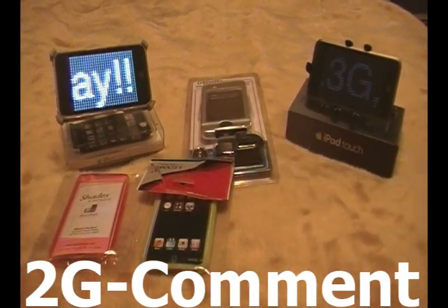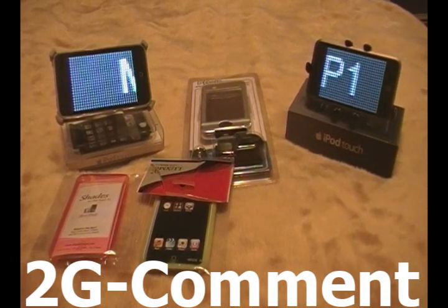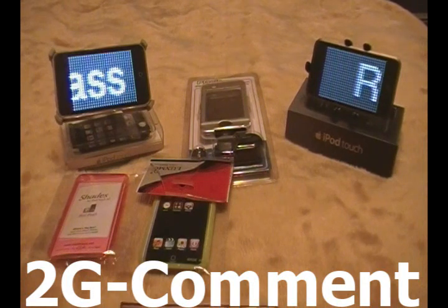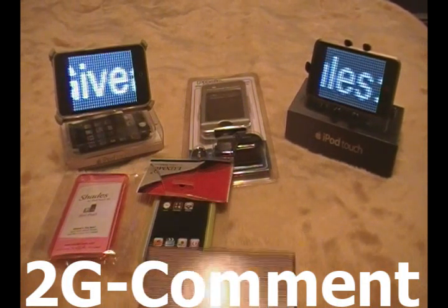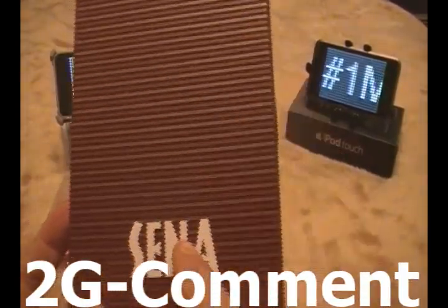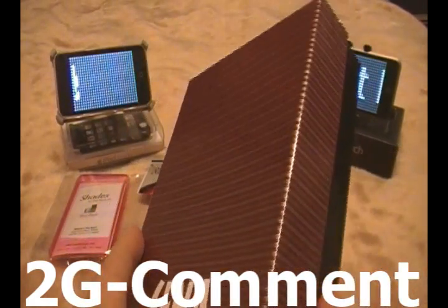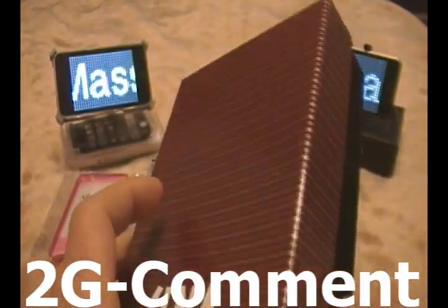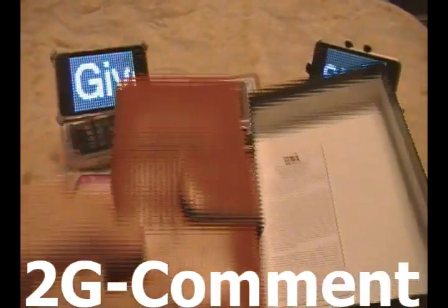And now for the last of the iPod Touch 2G products. This one is probably the biggest one in this giveaway, the most expensive one in this giveaway. Can you guys see what that is? Can you guess? There we go, guys. It is a Senna case, however you're going to say it. It's one of their cases. The one I'm going to be giving away is the iPod Touch 2G Premium Stand Case, right here. It is in the tan leather right here.